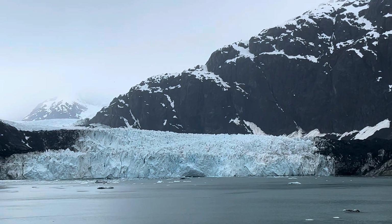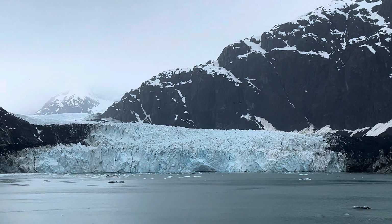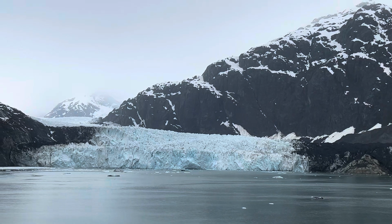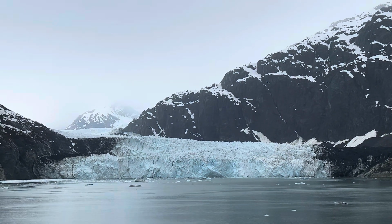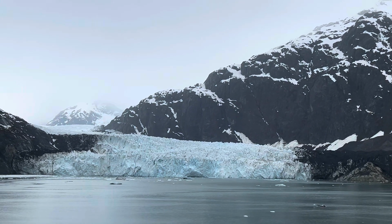I hear that noise. It must be an avalanche further back. Been moved somewhere. Yeah. There's some big thundering happening up there. A couple of avalanches. But we can't see it.